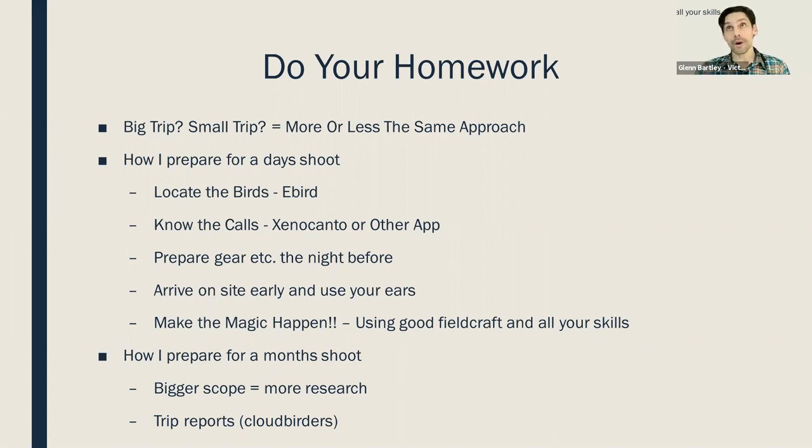Now, what about a project with a much bigger scope? So I've done some trips 6 months by myself in the tropics. How can I prepare a young man from rural Canada to go down to Colombia for 6 months and have any kind of success? Well, it's a much bigger trip. I need to do a lot more research.